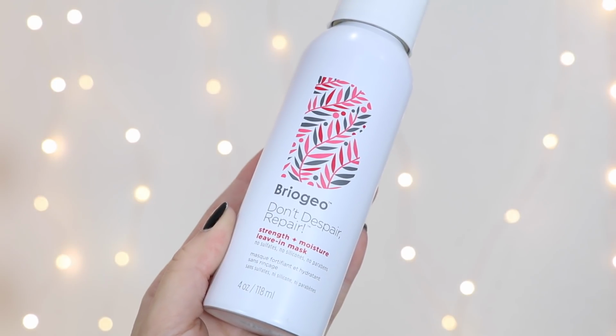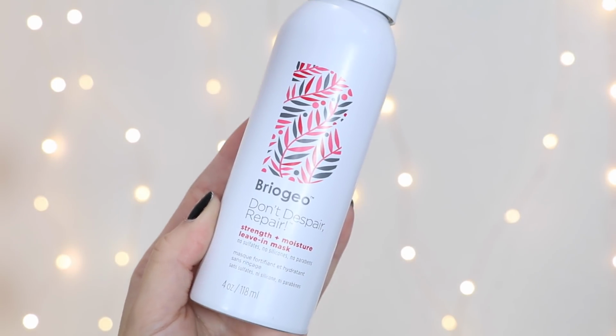And then I saw this and I got really excited. I work with Briogeo and they send me products all the time, but I had never seen this before and I got too excited and I just purchased it. I'm sure this is brand new, but this is the Briogeo Don't Despair Repair Strength and Moisture Leave-In Mask. Oh my gosh, I got so excited when I saw this because the Don't Despair Repair hair mask is one of my favorites. It's amazing. And this is a leave-in version of that.